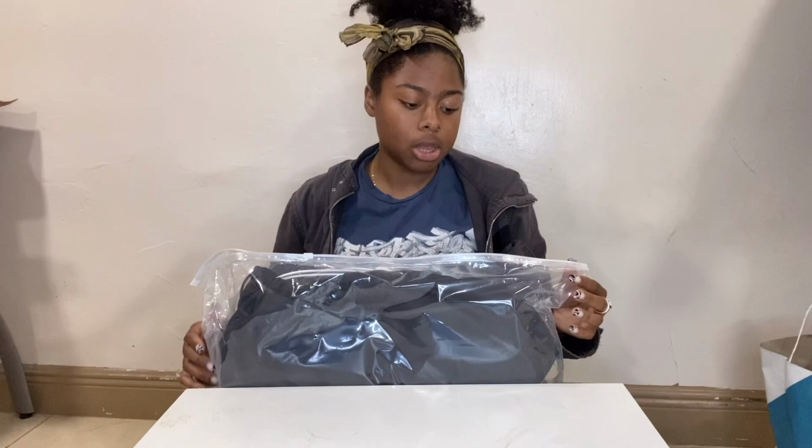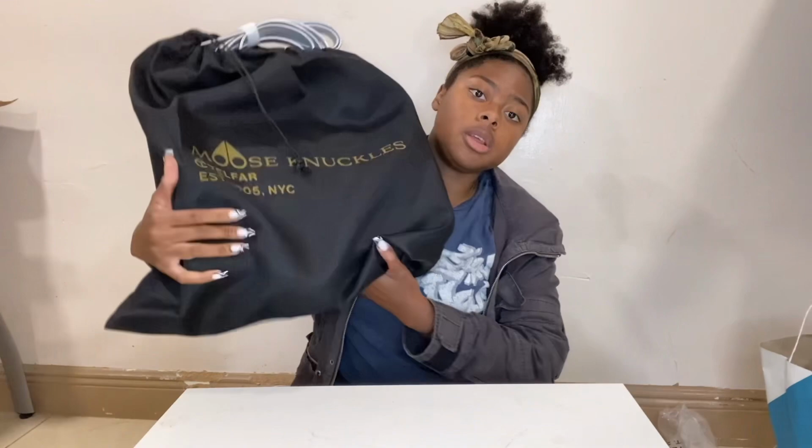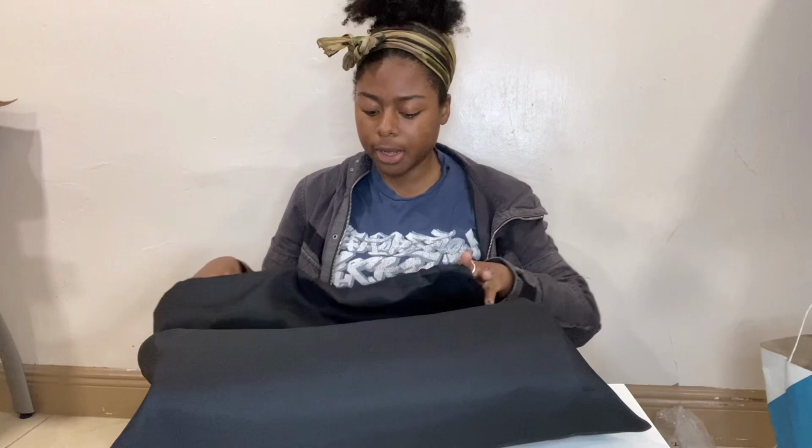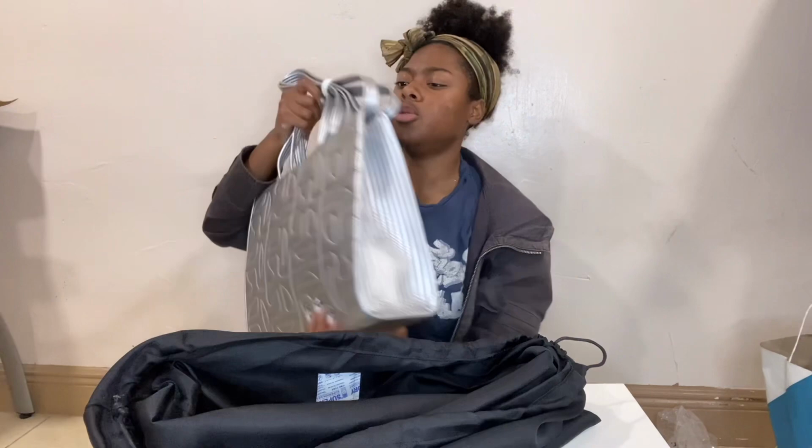Bigger than normal. I don't have any of my bags right now to compare it to. All of my bags are in my closet. Mary, can you get my puffer bag out of my room, please? So it comes in this dust bag. The other dust bag that I got for the puffer was not like this. Wow, this is very nice. This is the quilted one, and it's in silver. So I'm going to Detroit. Wow. It's very nice.